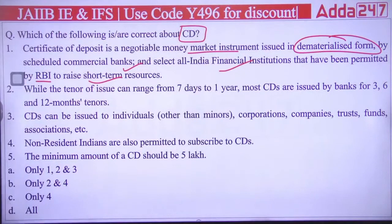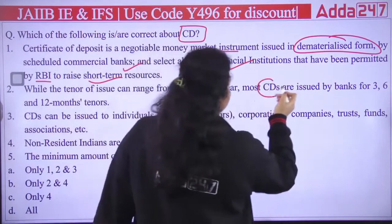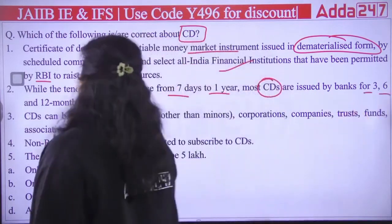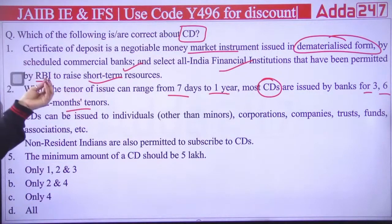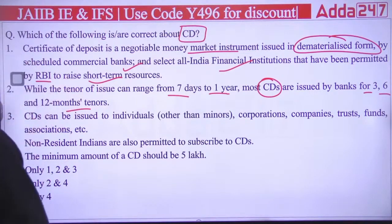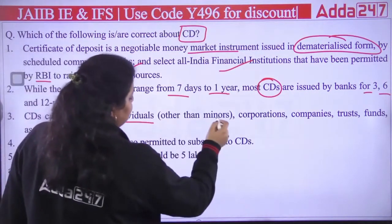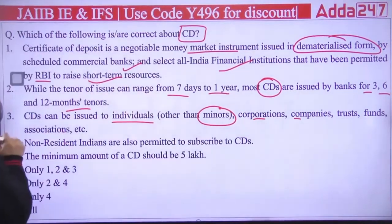Second is saying while their tenure of issue can range from 7 days to 1 year, most certificates of deposit are issued by banks for 3 months, 6 months and 12 months tenure. This is the most used, or most issued, but the minimum duration will be 7 days, maximum 1 year. Next, certificate of deposit can be issued to individuals other than minors, corporations, companies, trust funds, associations, etc.